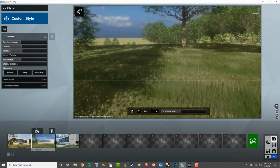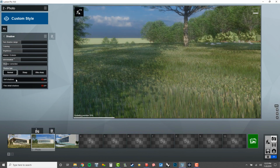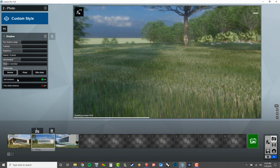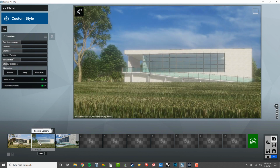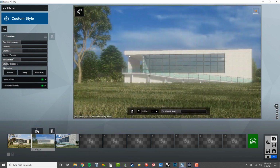All right, so right here, see how those shadows are like video game shadows? Well, if I turn on soft shadows, they just go to a soft shadow, more realistic. Turn on fine detail shadows, that picks up a shadow in every blade of grass. Super cool. All right, so that's how I like to set up my effects. And maybe I would just scoot up a notch, snapshot my view.